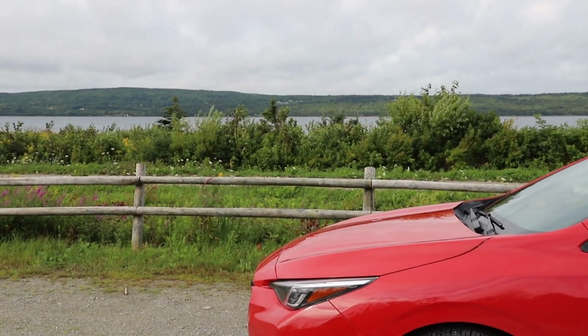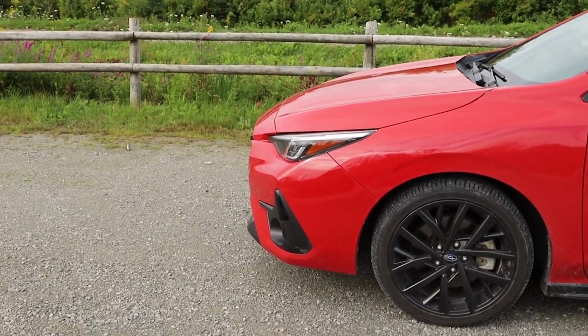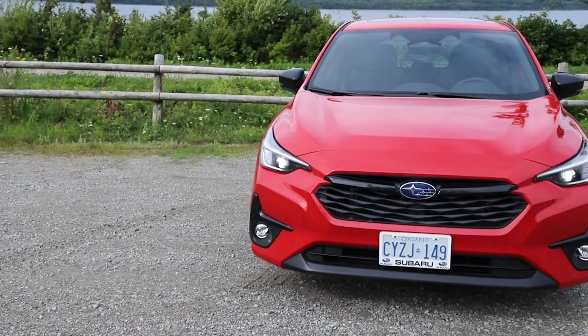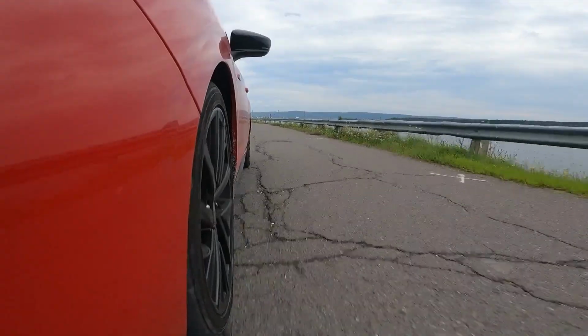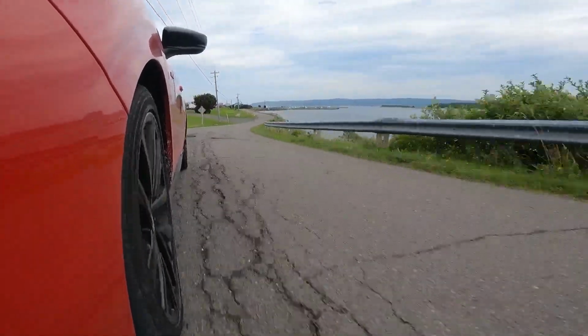Bookending the 2024 Impreza as far as trims go are the convenience at the bottom, which comes in at the high $20,000 mark, and the very top trim, which is the Sport Tech, and that comes in at the high $30,000 mark. Finally, let's touch on the competition. So what does the 2024 Subaru Impreza compete with?